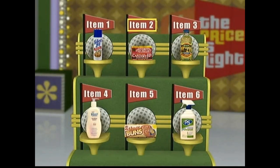Now, write down the products on your scorecard in order from least expensive all the way up to the most expensive. Then use the remote to lock in your selections. I'll reveal the prices of the items in the order you picked to determine where you'll be putting from. Each correctly ordered item from least to most expensive gets you one line closer to the cup. Okay, Blue, what is your least expensive to most expensive?